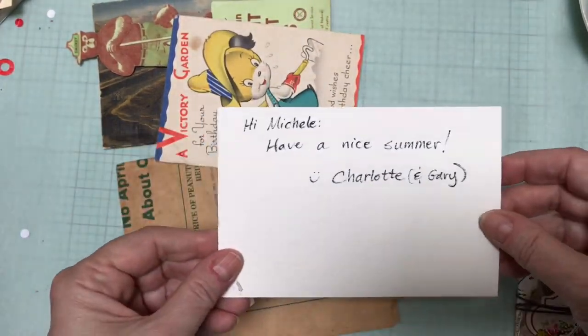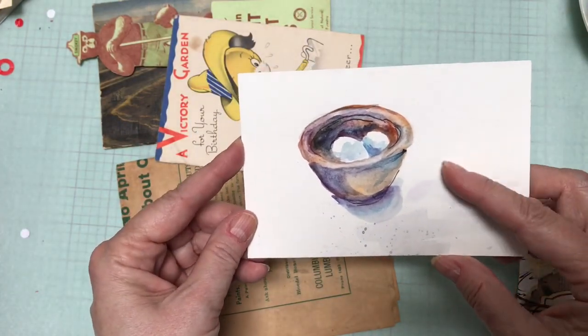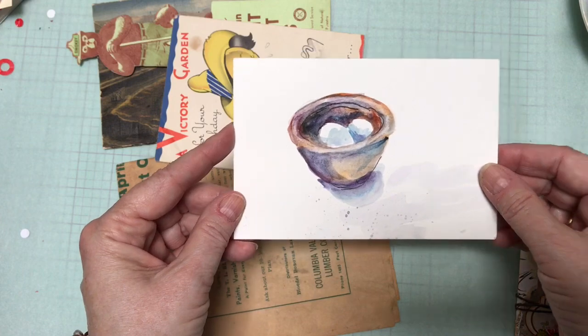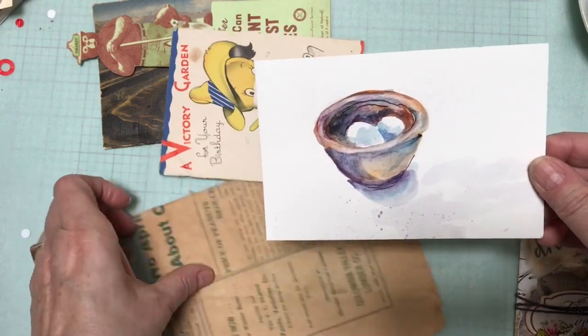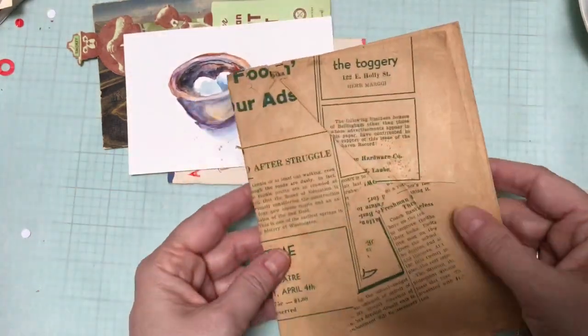And oh, I got a wonderful artist trading card that she did. I watched her paint this in my class. Thank you, Charlotte. That's really awesome. I'll keep that for sure. And then look at this.